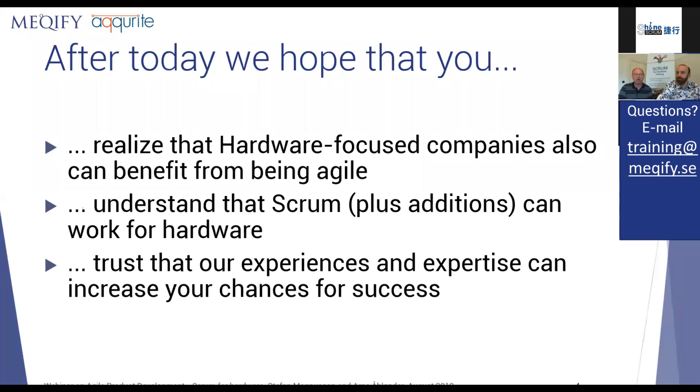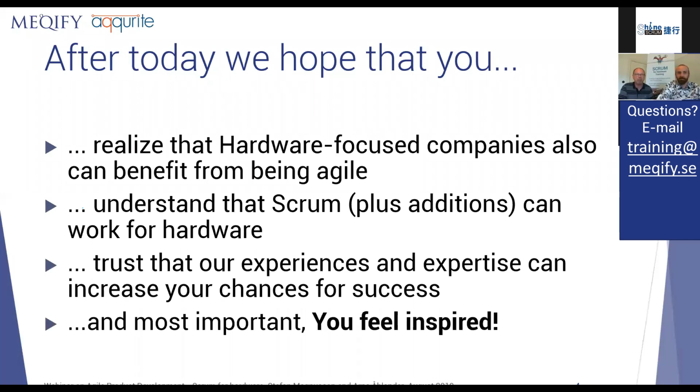We hope that you trust our experience and expertise, and that can increase your chances for success by listening a little to that. And of course, we hope that you will feel inspiration. We know that during 1 hour you can only dip your toe into something, and so that's what we're doing. Some toe dipping into Scrum for hardware.